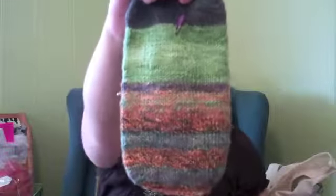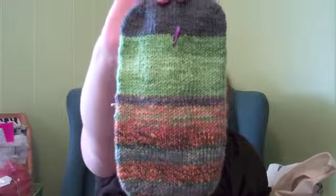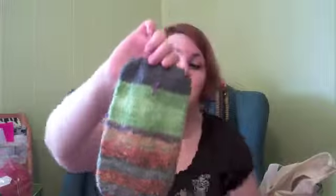So Amanda of Gnome Acres, who is super awesome, was kind enough to dye up the semi-solids for me to go with the variegated. So that way I could make a Frankie, because you gotta have 3 colors. Ooh, I feel like I got something in my eye. Hopefully not. Sorry about that. So I have to have him done by Halloween. So yay! I'm excited. I love knitting with my hand spun.